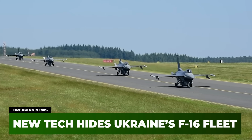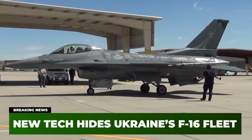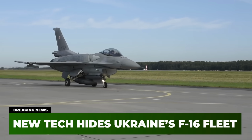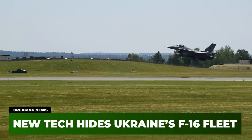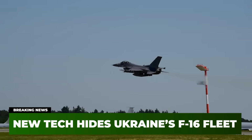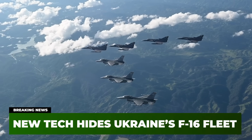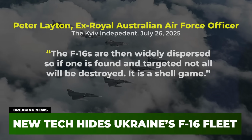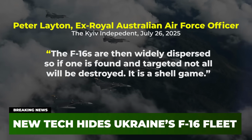That's where the magical trick created by Ukraine's new mobile maintenance and operation units comes into play. Layton reveals that these 2 new pieces of equipment are a game changer for Ukraine's F-16s. They open up the use of less likely airfields, such as short and civilian airstrips, or remote parts of large military air bases, Layton tells the Kyiv Independent, before adding, the F-16s are then widely dispersed, so if one is found and targeted, not all will be destroyed.